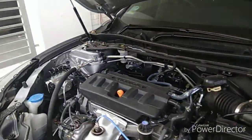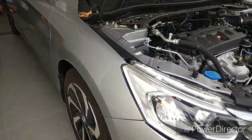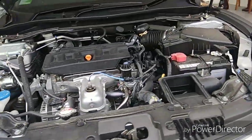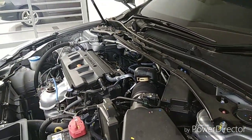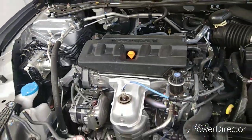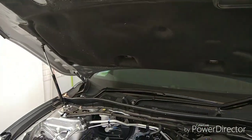And here we've got the front strut bar. Wow, I've never seen a front strut bar in a family car. I mean, this is the B segment. No, D segment, I'm not sure. You've got a front strut bar, which will actually stabilize the car. And this is Honda's 2-liter engine. Okay, let's close the bonnet, sorry.